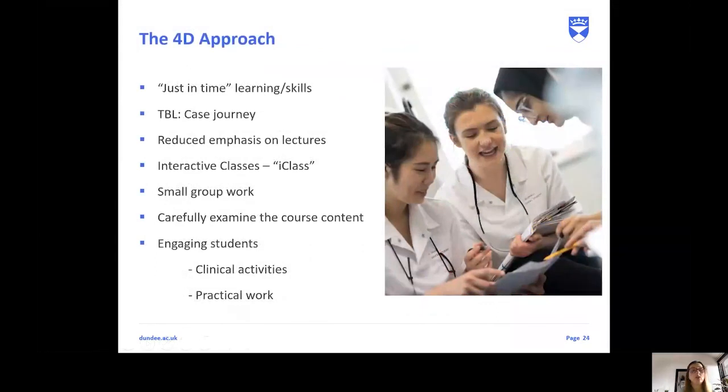So what do we do? We give you just-in-time learning. What that means is the way that we've structured the course, we drip feed you what you need at the time. So we start with periodontal or gum disease and we get you onto those clinics. Then we do fillings, then we get you onto clinics. Then we do pediatric dentistry and then you go on to clinics. And at each part of the programme, you're building on the foundation of knowledge from the year before.